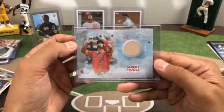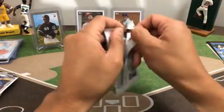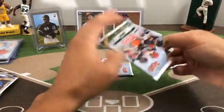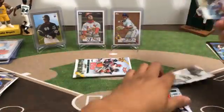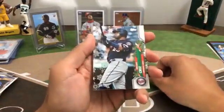For the Angels. Albert Pujols, now a Dodger. Last two packs at the break. I do have those cards to random there in the top right corner. And then I'll do a little recap for you guys.